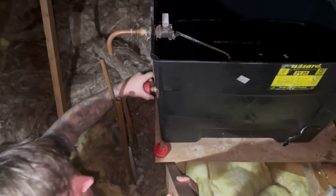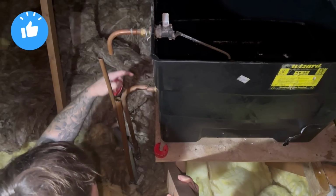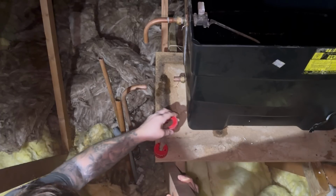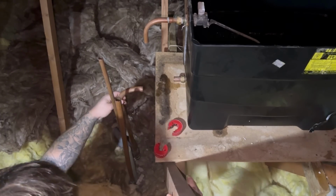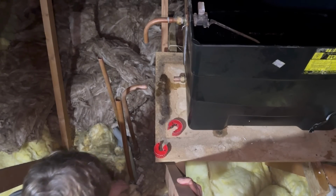You see, we're not going to be re-drilling holes or anything. We're literally just going to be, we know that was the cold feed to the cylinder. It needs to now be, ooh, that needs to be mains. So we're going to link these 2 up, and this one needs to be capped off.